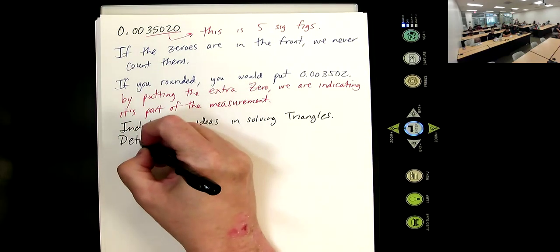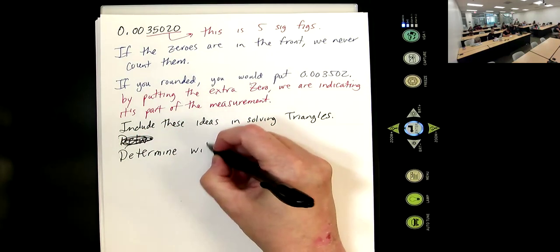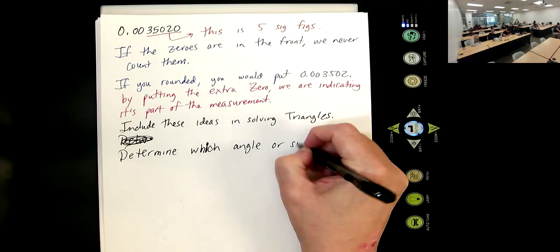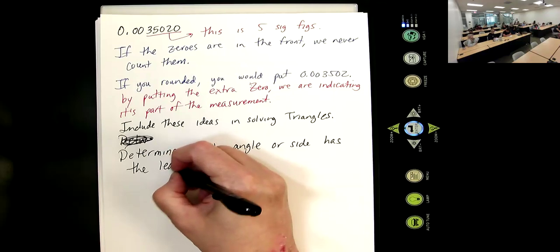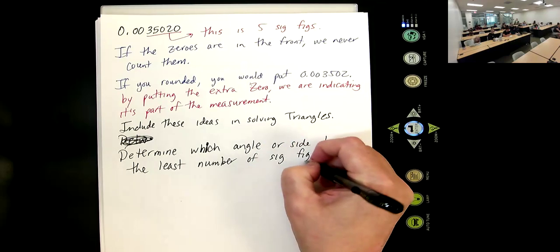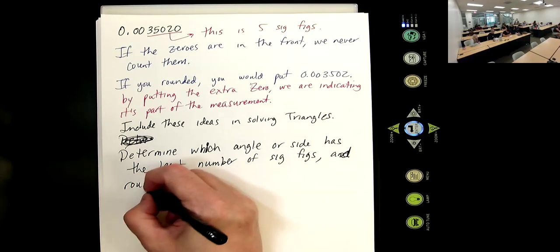Determine which angle or side has the least number of sig figs, and round your answer to that many.